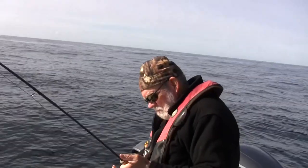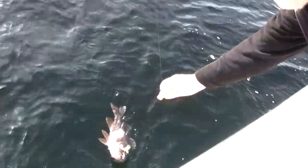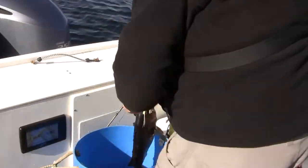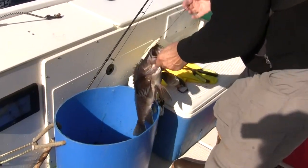Something is bending his pole more than normal this time. Most of the time he likes to catch them real little fish, but this one seems a little bigger. We've got 30 feet away. Yep. Have a look. It's a big black rockfish. That's a nice one there. Right, 5 pounds, huh? Close.